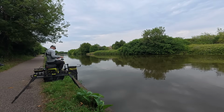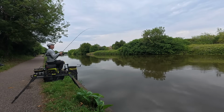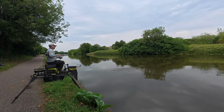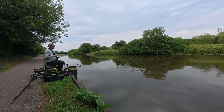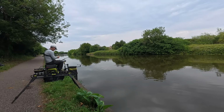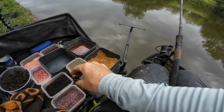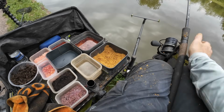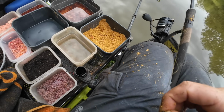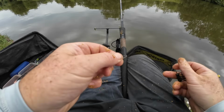So I've not put a hook length on this one just yet. There's definitely fish topping closer in, but we'll leave that one alone for now. I'm going to pop a little 10 grammer on this one as well. Probably won't pick that up again, that feeder. That was 20. A little 10 gram. Yeah, a little 10 gram.